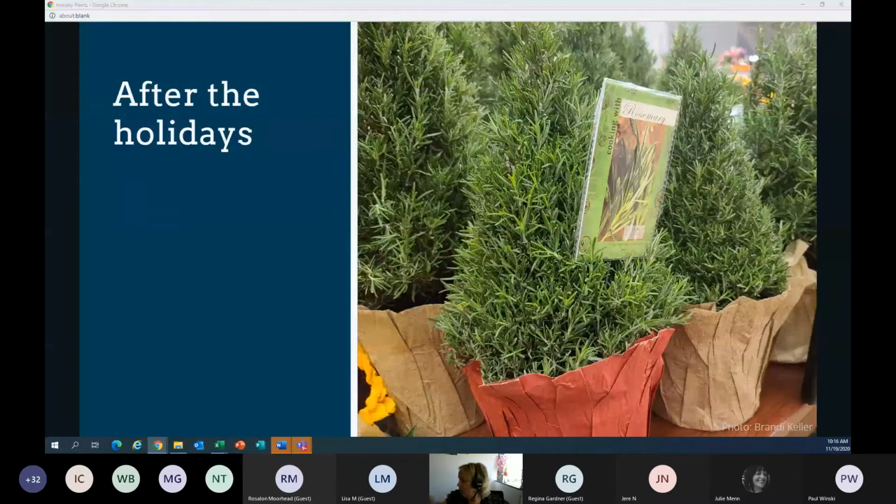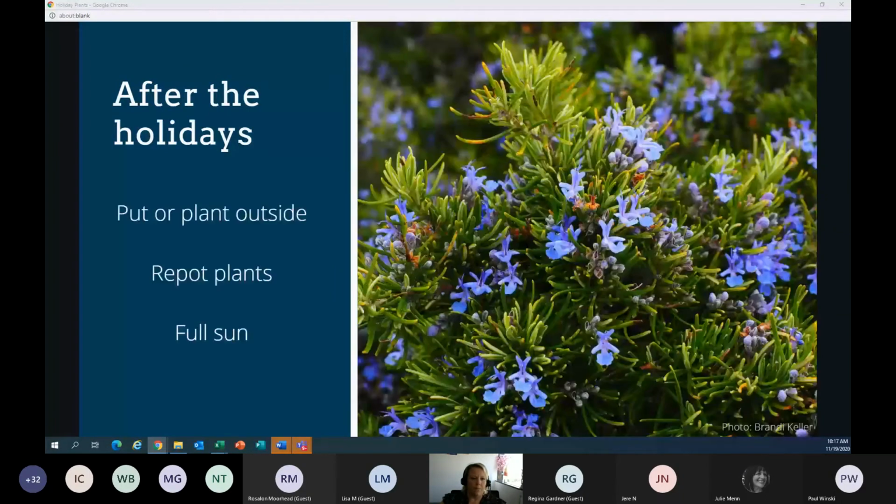So after the holidays, well, let's start first with this. One of the reasons why you'll find rosemary as a topiary is that it does respond really well to pruning. The problem is that I think in the general population it's not likely that we're going to maintain it. I'm not saying that it can't be done. It just takes a certain level of care.